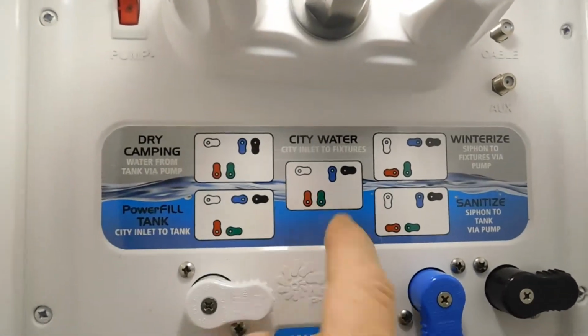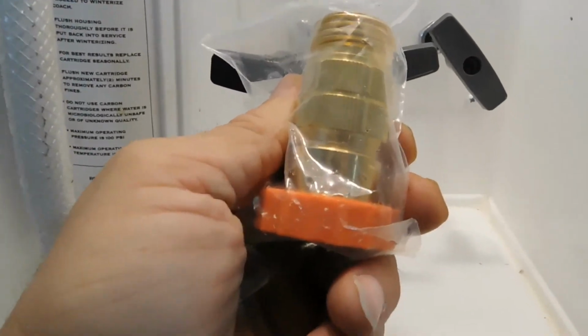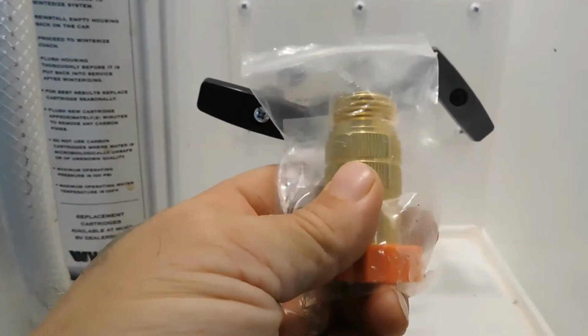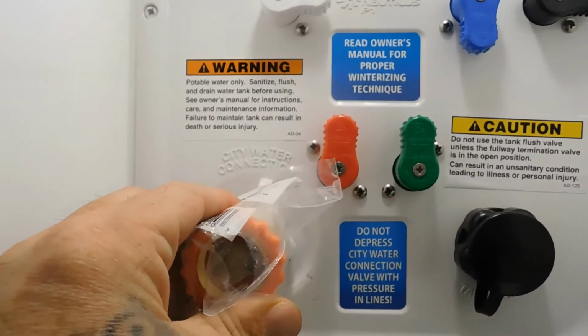Once you have it hooked up the way it says on city water, you take your water pressure regulator. This water pressure regulator is going to reduce the water pressure to 40 to 50 psi, protecting the lines in your unit. You always want to use this when putting fluid into your unit. Hook up to the city water connection, hook your hose up.